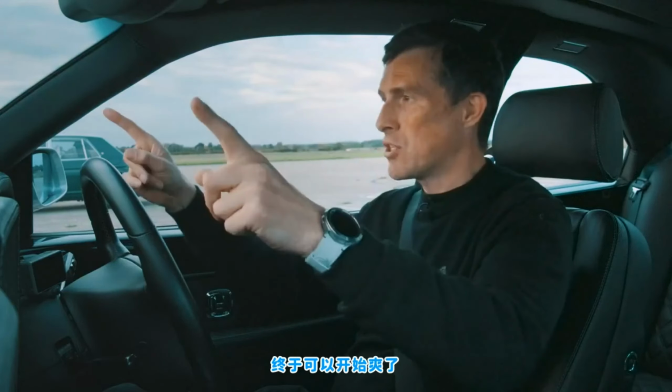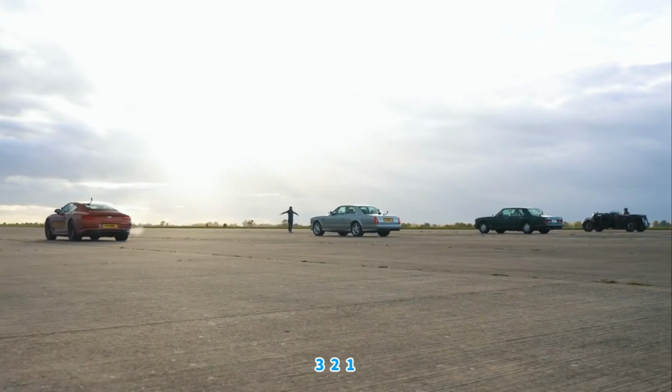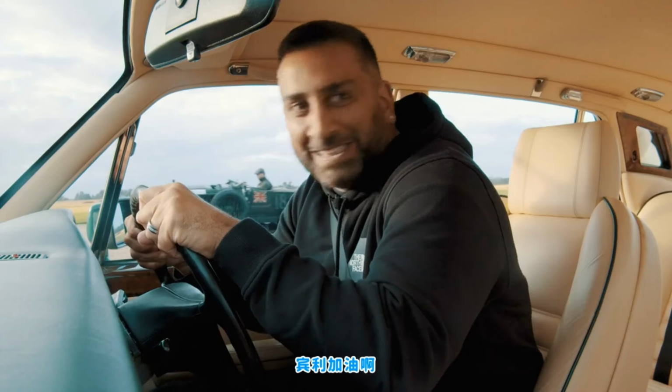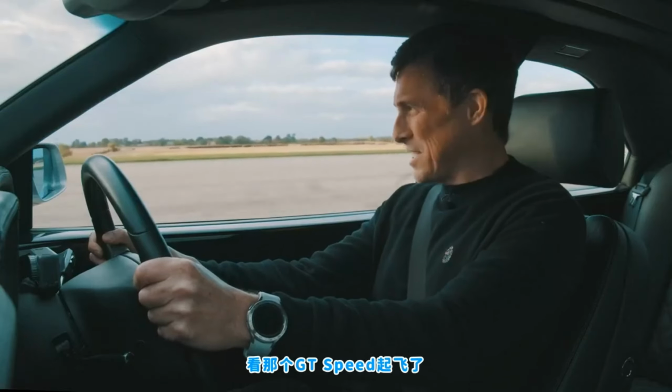Finally then, let's race, and let's hope nothing goes wrong to that blower Bentley because it's so valuable. 3, 2, 1. Whoa! Come on, you Bentley! Oh, okay. Look at that GTSpeed go.